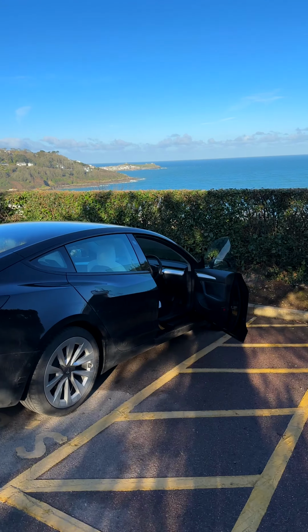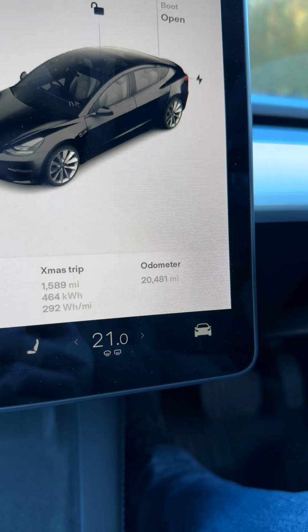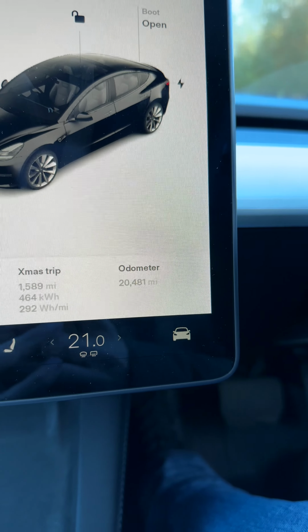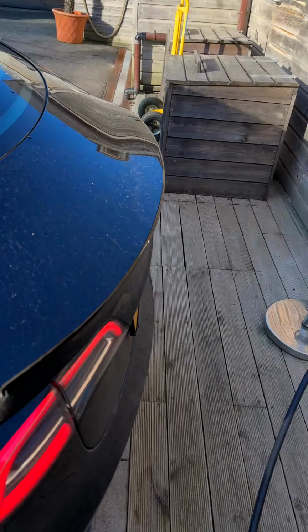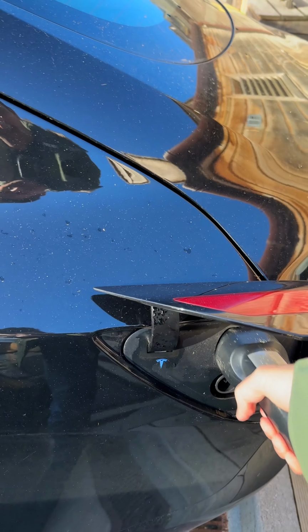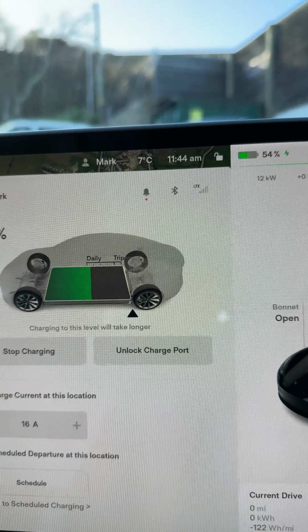So a lot of people ask me, how many miles do I get in my Tesla Model 3 when I've got 20,000 miles on the clock? Let's charge it to 100% and I'll show you. There it is, 20,481 miles on the clock. Let's take this all the way to the top.